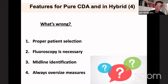So, features for pure CDA and hybrid surgery. What's wrong? Proper patient selection, fluoroscopy is necessary, midline identification, always oversized measures.